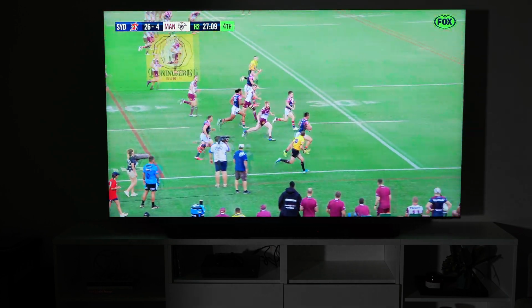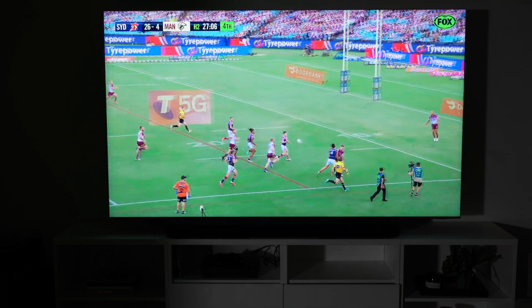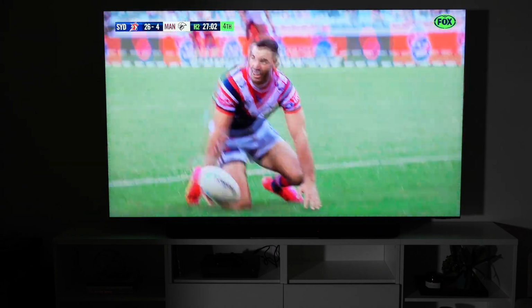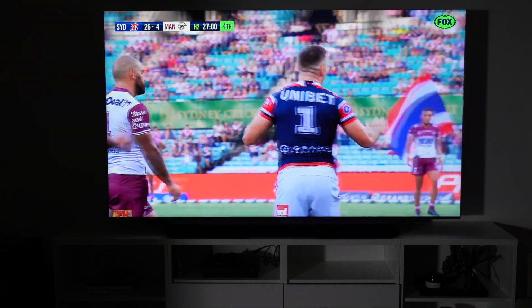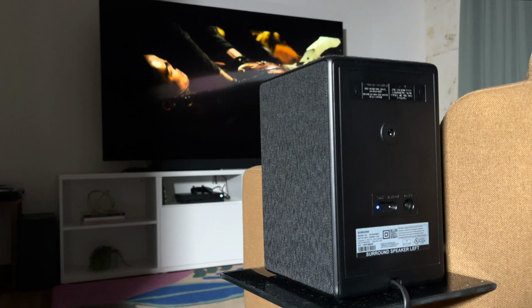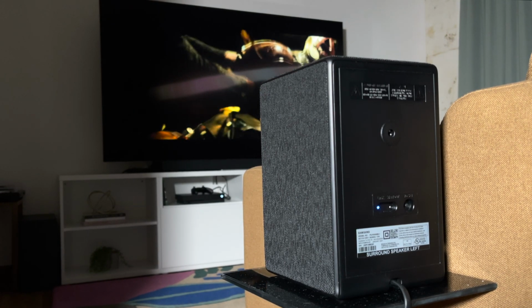As for sport, no problem there either. The viewing angle is outstanding at 45 degrees, you're not missing out on colour reproduction or contrast. Even wider is fine, and this should be the case. An 85-inch 8K TV should be watchable from almost anywhere in the room.